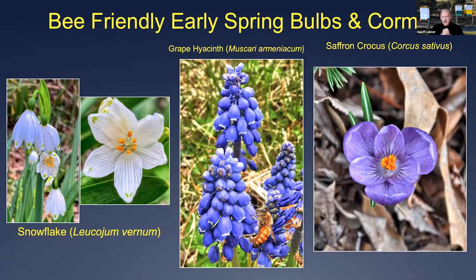These you will not find on that list. These are sort of minor sources of nectar and pollen that bees, if they're flying in January or February, will visit on days when the temperature is above 45 or 50 degrees. So both the snowflake and the grape hyacinth and crocus are good forage plants for really early visitors. Most of our native bees have not emerged yet, so they don't take advantage of this.